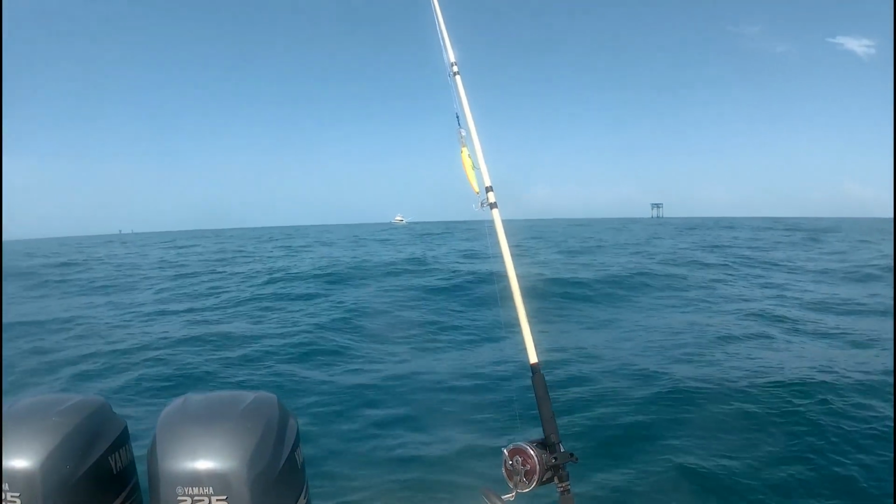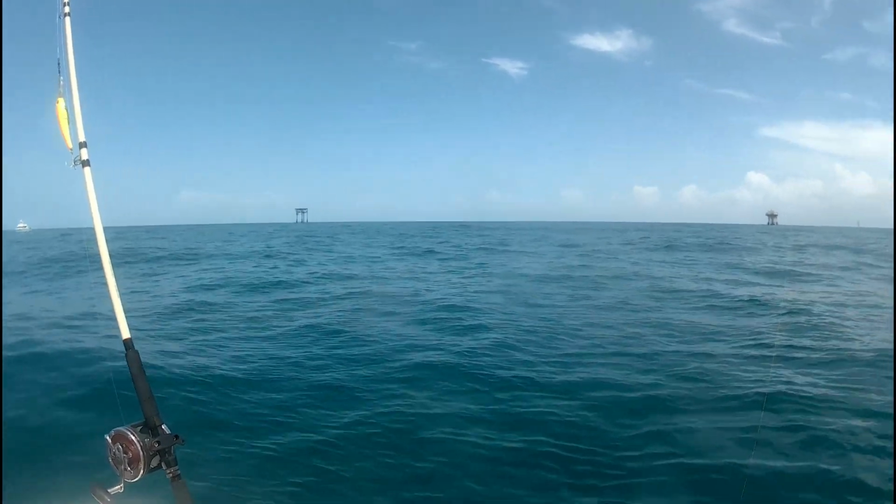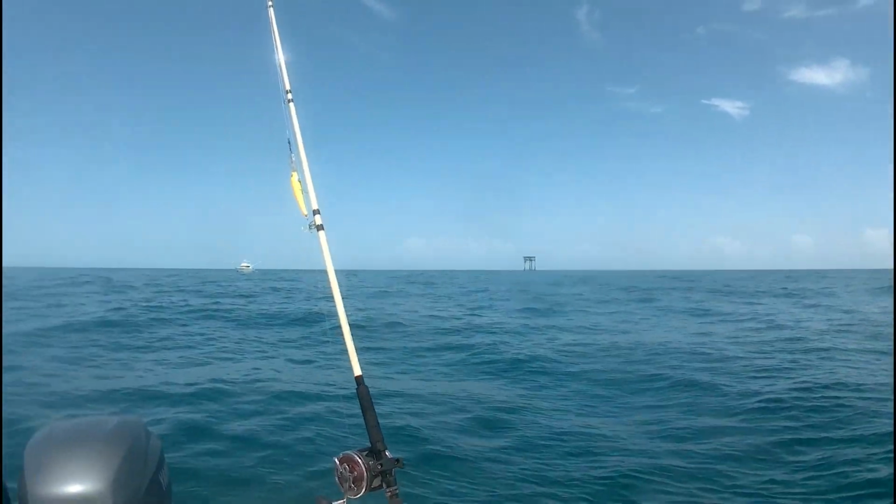So while we are having our lunch, we see a couple of large boats circling the area with their outriggers out. So we were losing hope, but we saw that they were not catching anything either.